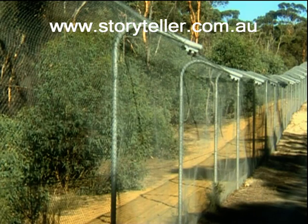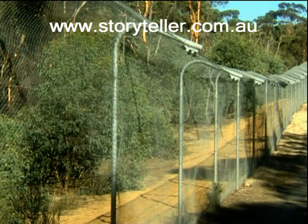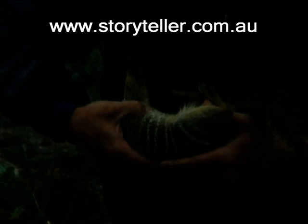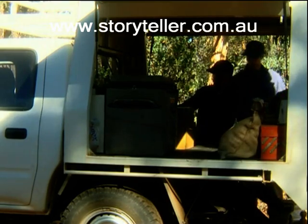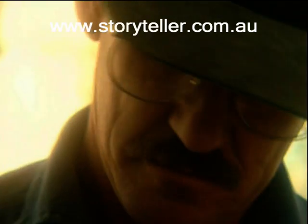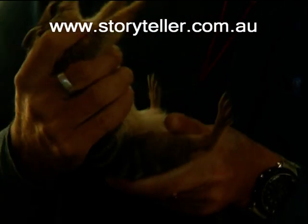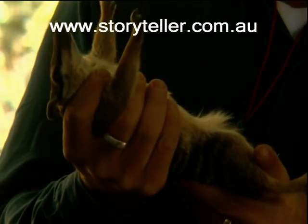As well as the bilby, there are other endangered species living behind the protection of an electric fence. Oops, time out. This is also the home for the beautiful numbat we met earlier. The numbats have been at Endangered since the early 1990s. These wildlife officers have trapped this mother to check on her young. So she's got 4 young.